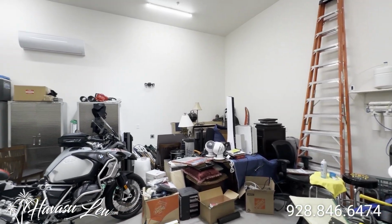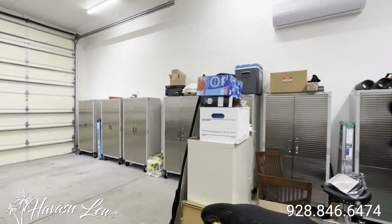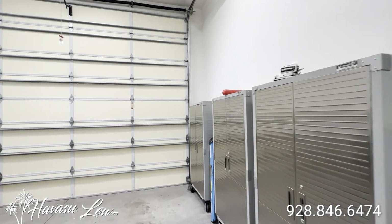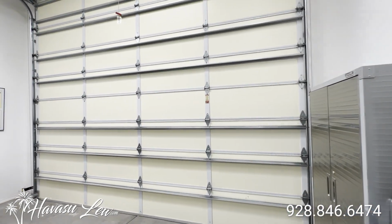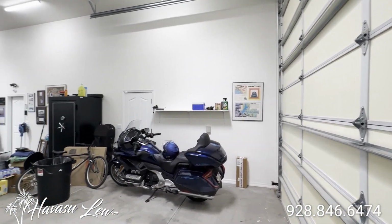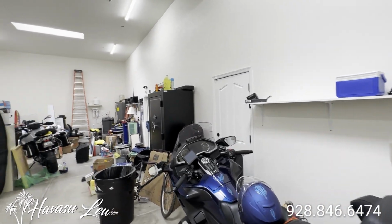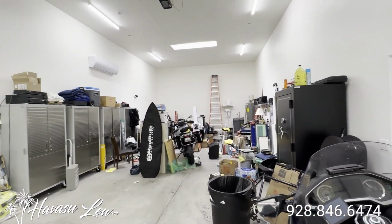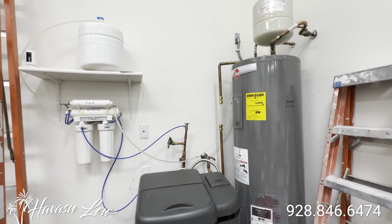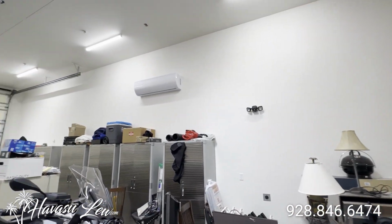Has a 39-foot RV garage with a 13-foot door, almost double wide at 18 feet wide at the door opening. There is mini split AC units, skylights, LED lights, of course fire sprinklers in here as well. You have a man door to the front porch area. You have your hot water, RO system, soft water system, big mini split AC unit.